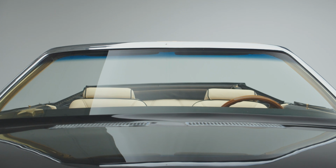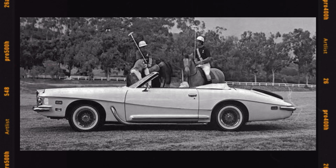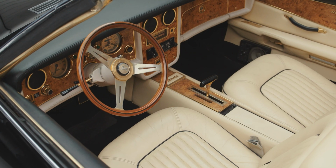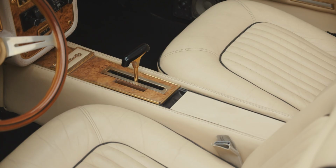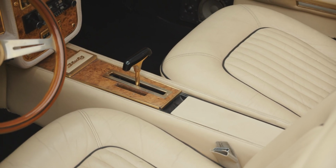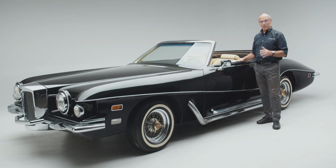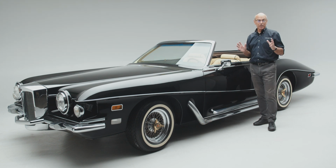It was originally painted white, but after it was repainted, they did not change the interior. So we believe it has the correct original cream interior with all of the gold-plated embellishments that it was delivered with brand new. This car was introduced in Beverly Hills, and in 1976, it was pronounced the world's most expensive car at $100,000. There were newspaper articles published in virtually every city. It was such an incredible amount of money for the mid-1970s.